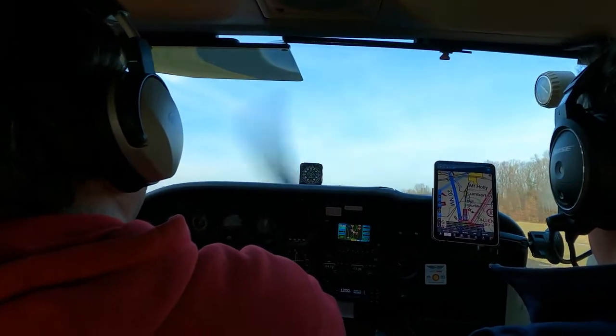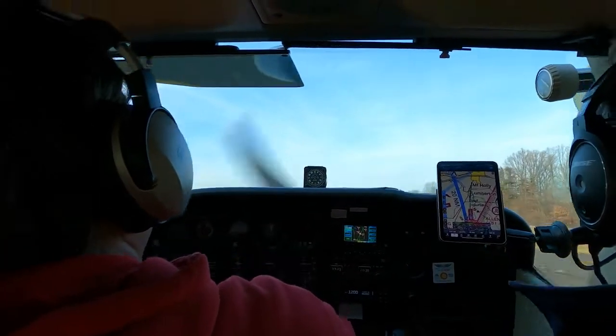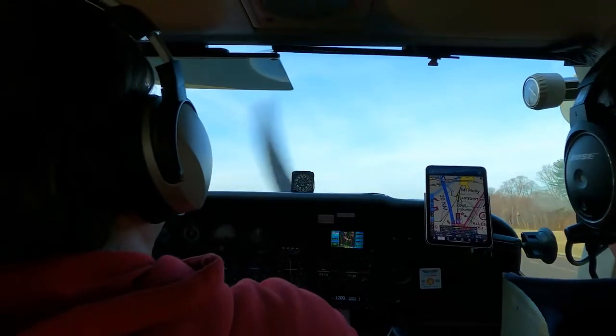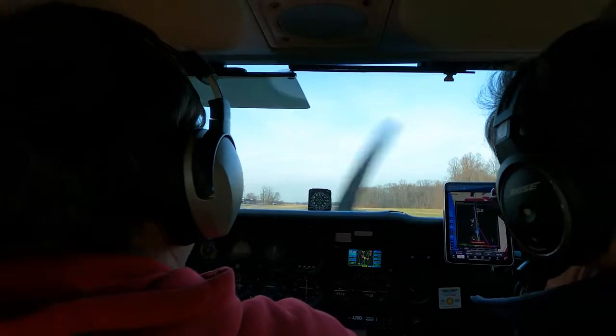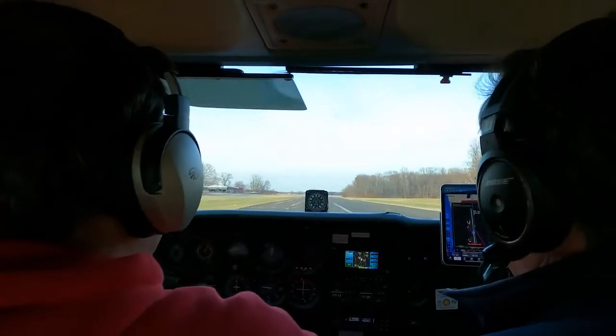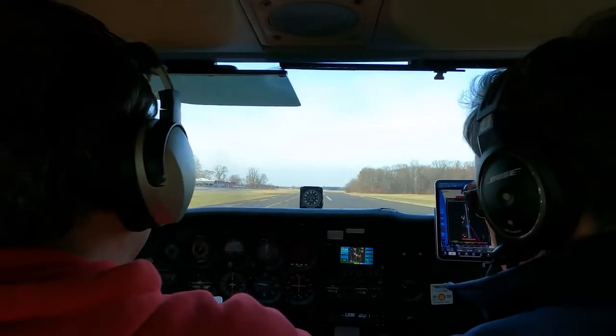Get over to the center line a little bit. It's okay, keep the nose up, and a little bit of right rudder. I'm not touching anything. Nice, good. I like that one. That was a double. Thank you.